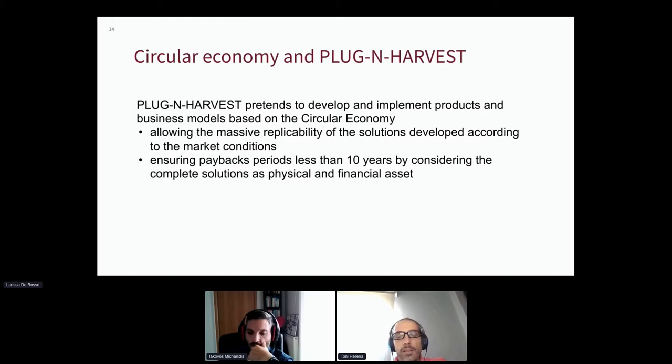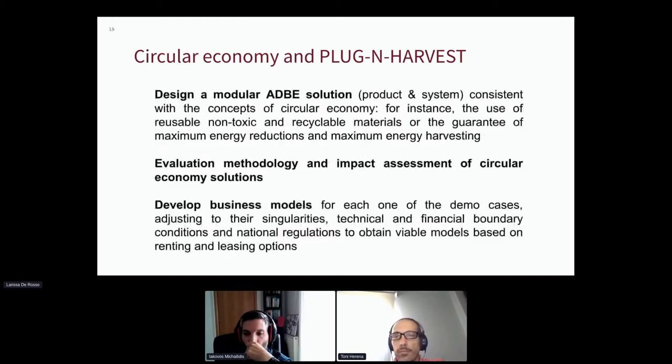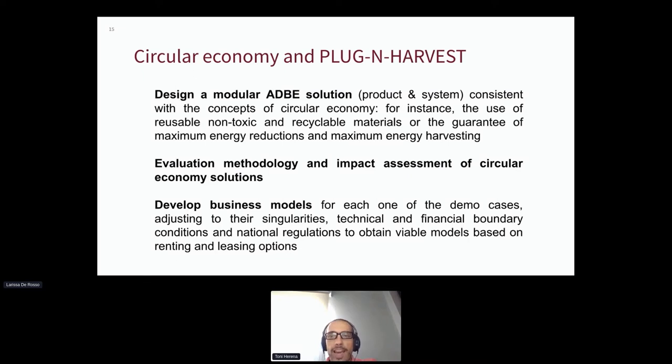What have we done in Plug and Harvest? We applied the circular economy guidelines to design a modular ADBE, as Iakovos said, a dynamic building envelope. We also developed an evaluation and impact assessment methodology of circular economy solutions, not just for refurbishment solutions, but it can also be applied to new buildings. And we are working right now to develop circular business models within the consortium and with the ADB manufacturer. Next slide, please.